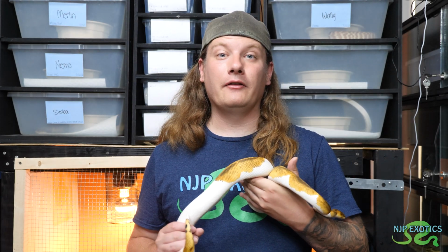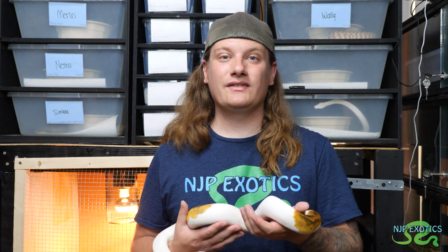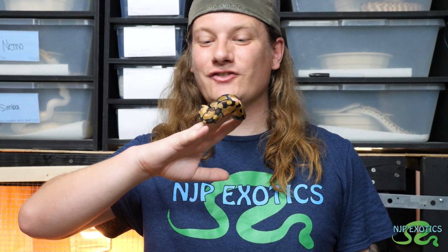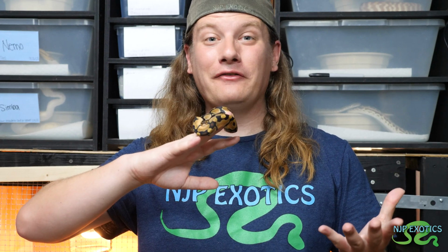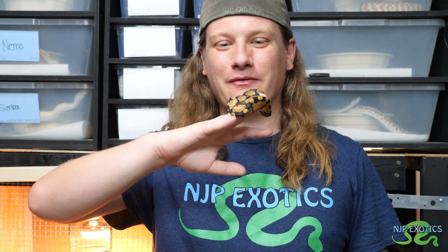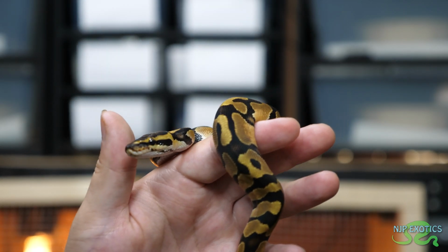We'll put Nemo down right now though, and let's pull out one of the babies that I just got from this upcoming clutch of ball pythons that you're going to be seeing in the upcoming weeks. So here we are. Look how tiny these are. Just so crazy to go from a handful of snake with Nemo to this little tiny baby that's just kind of perched on my fingers right now. This is actually one of Nemo's babies right here.